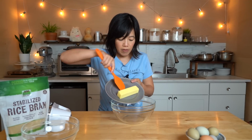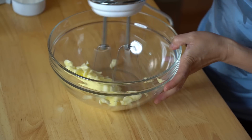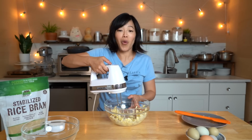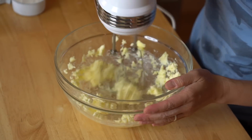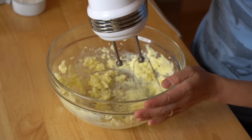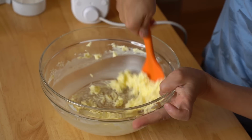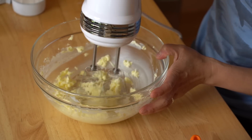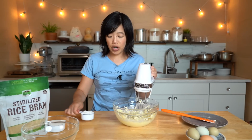Going to take some butter. It's been sitting at room temperature, and we're going to cream it. Every time I use this mixer, I'm like, wow. So we want to cream this until it's light and fluffy. I'm going to scrape this down so we can beat it up again. Okay, now I'm going to gradually add my sugar.